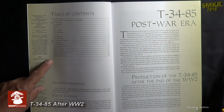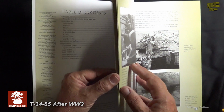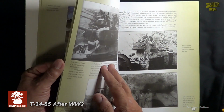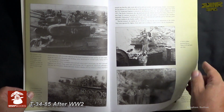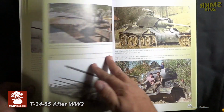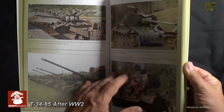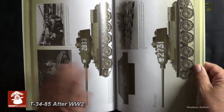Going through the pages here, you can see we start with the Cold War era T-34-85, and as we turn the pages here slowly, you'll see we have some color photographs being illustrated here, and they do show some of the tanks that are on display, no longer running. And as we proceed through, you can see there's lots of color photographs featured within this book, and they're very large photographs, very handy for the scale modeler if they're looking for specific colors of the tanks.